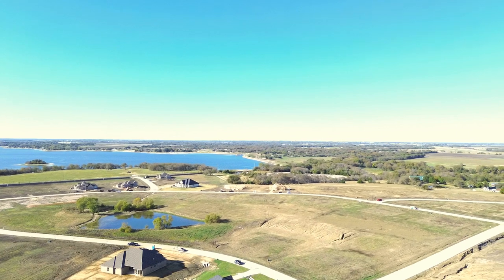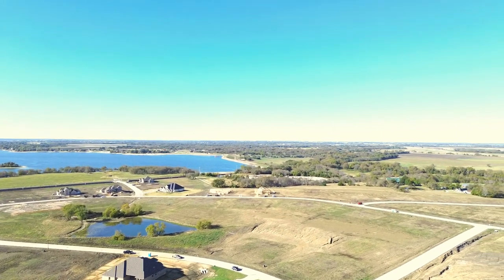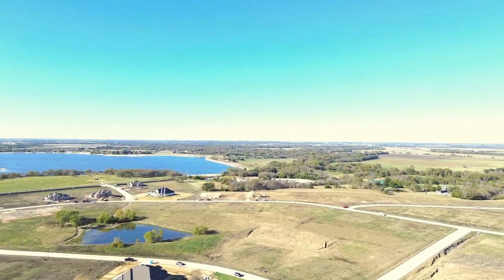So what'd y'all think of this home? I thought it was fantastic. It's got a whole lot to offer here. This one backs up, and it's got some trees on the back of the lot as well.